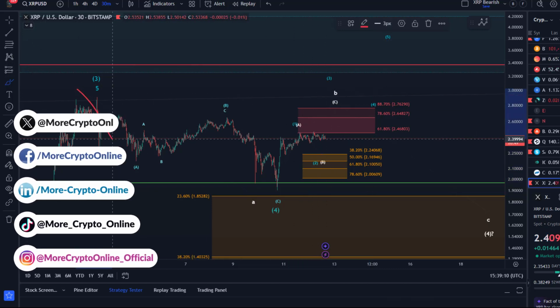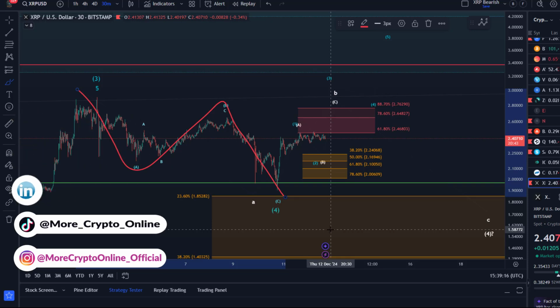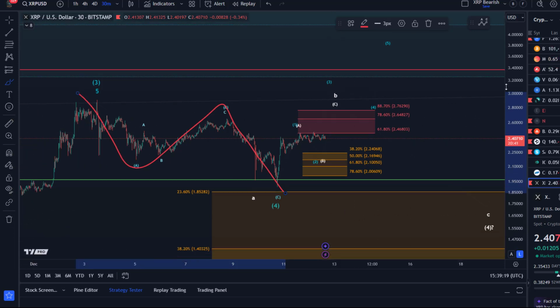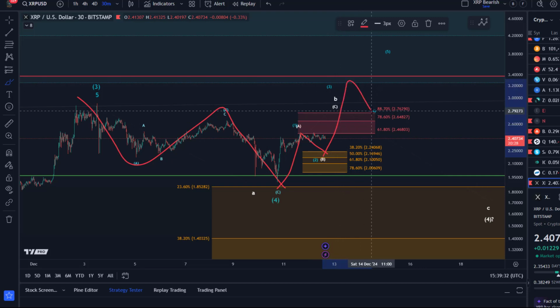We have seen an ABC structure to the downside, which gives us two pathways, two roadmaps I'm tracking. The first one is a direct bullish one, in which this move up is a wave one. The move down could be a wave two, but it hasn't started yet, at least not clearly. It looks a bit toppy there. Then a third wave, a fourth, and a fifth.